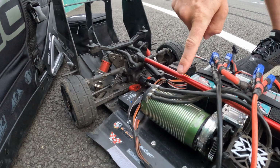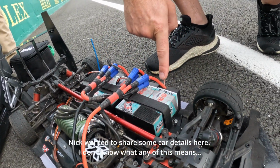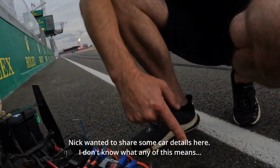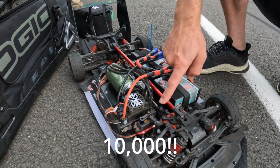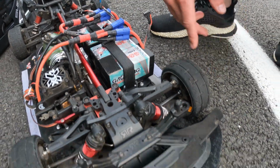Fastest Corvette. Castle 2028, 1100 kV, XLX2, 4 5200 4S batteries running in parallel, so just 8S, but 10,000 milliamps each. 7 servo, GRP, tyres, custom aero.